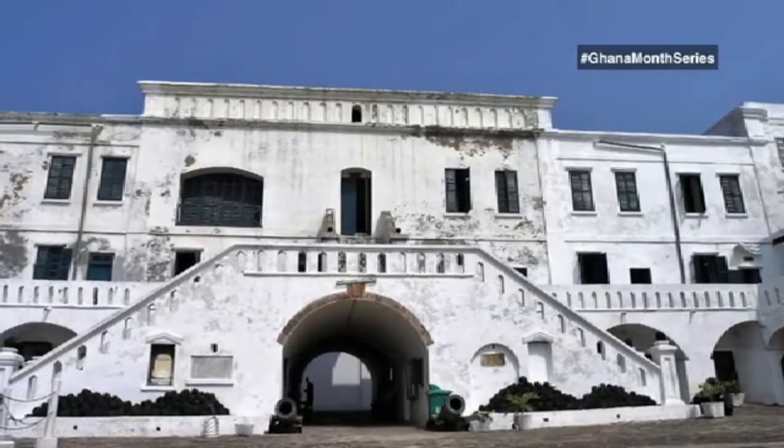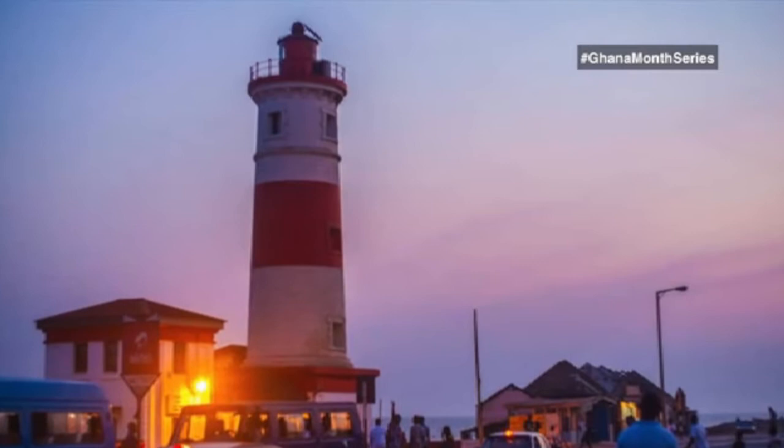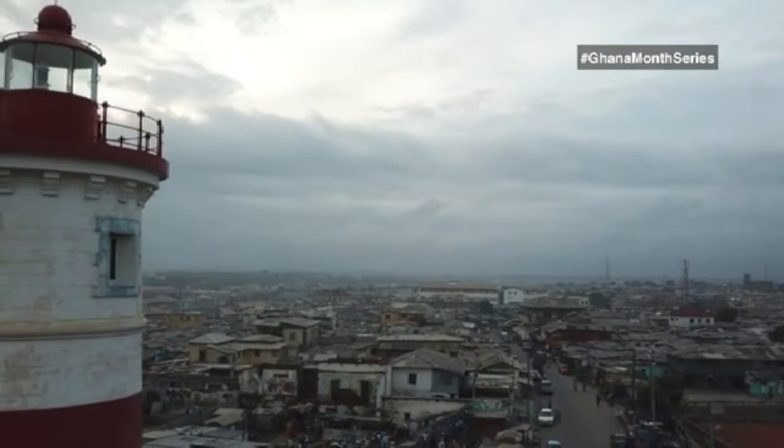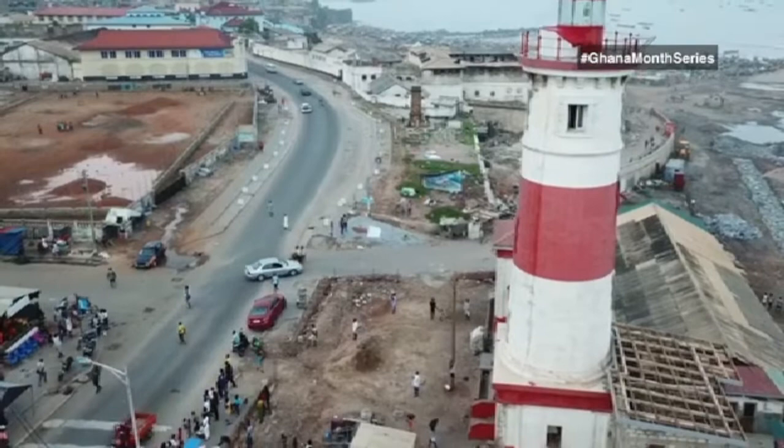The original lighthouse, built at James Fort in 1871, was replaced in the 1930s by the current tower, which is 28 meters, that is 92 feet tall. The lighthouse, which is 34 meters or 112 feet above sea level, has a visibility of 16 nautical miles or 30 kilometers. It overlooks the harbor, James Fort, the Bukom district, and the Ussher.